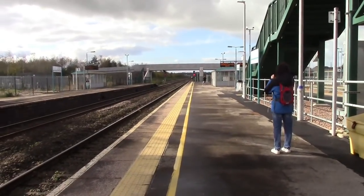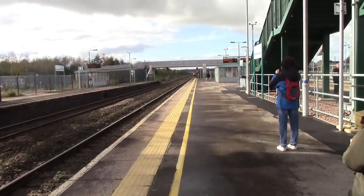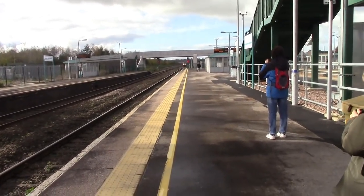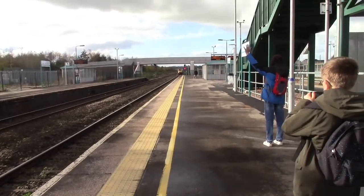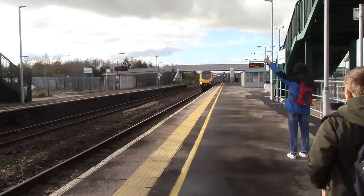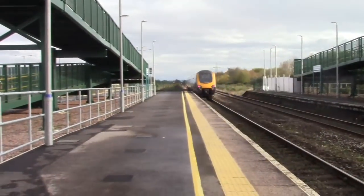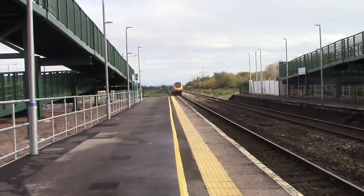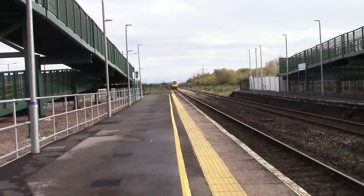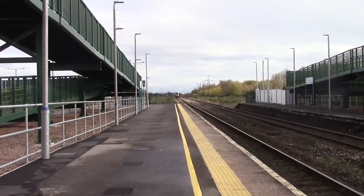Okay, passing through now is a service to Glasgow Central from Plymouth, which should be 220017, unfortunately. And it is indeed 220017. Returning, going to Glasgow Central, the next stop Gloucester.